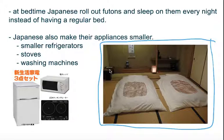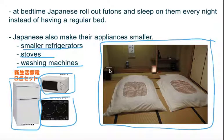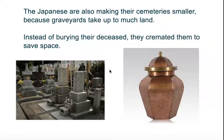Another thing that the Japanese have done is they make their appliances smaller, so that means smaller refrigerators, smaller stoves, smaller washing machines. Here you have a small refrigerator, think of it like a college dorm room refrigerator. A small microwave, we've seen those, and then their stove is simply a 2-range stove instead of 4, and these aren't very big. So, some pretty noticeable differences.